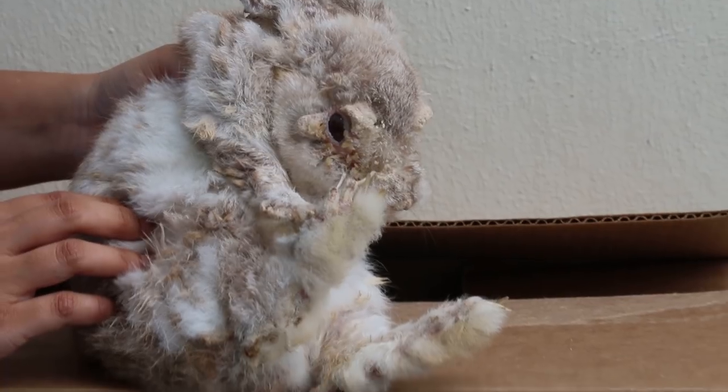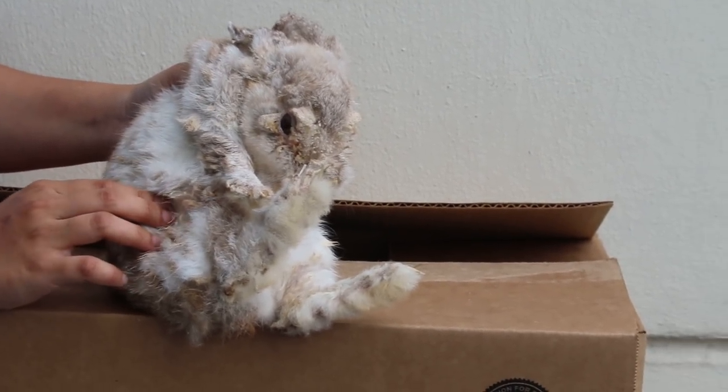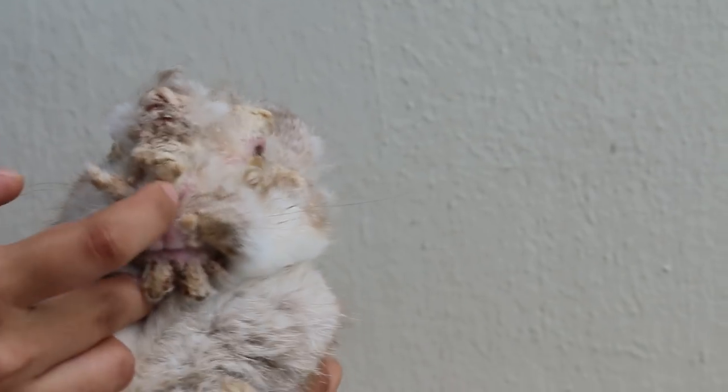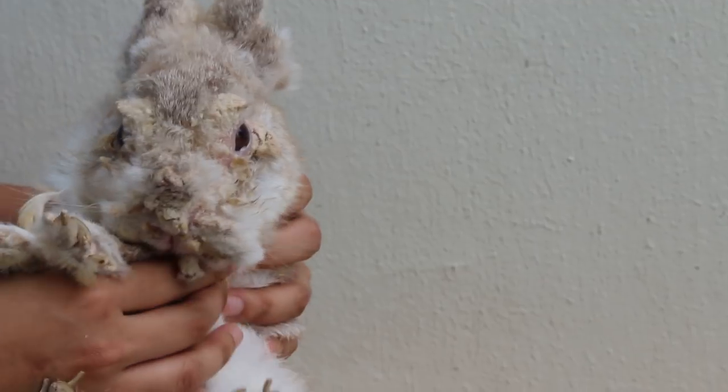That comes later. And that might account for why the rabbit dies after a few months, because it's very difficult to eat, especially on the nose area. See the crustiness again? Very difficult for the rabbit to eat. Open the mouth, see the jaws? Then probably very painful. Okay, we don't open. Can you open? No.